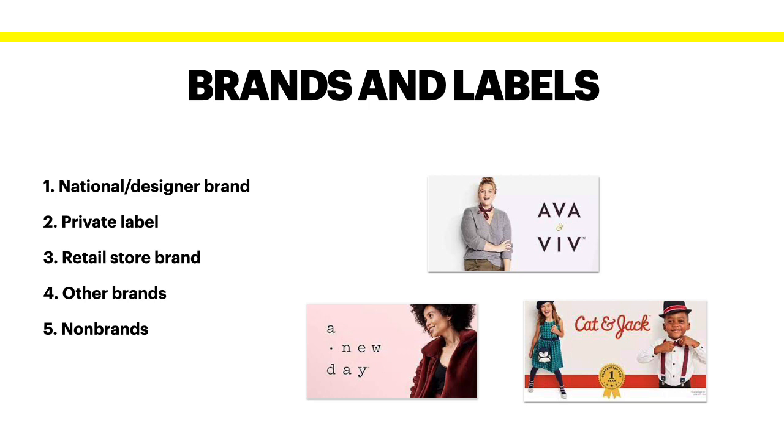The national brand is going to be those owned by manufacturers who advertise the brand nationally. Examples include Hanes, Nike, and Dyson. These brands benefit from broad recognition. They are sold in numerous retail locations. Designer labels carry the name of the designer. Examples include Michael Kors, Tommy Hilfiger, and Karl Lagerfeld.